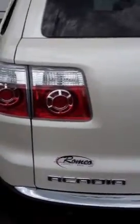It's the driver's side here. Just trying to go kind of slow so you can see exactly every single detail on the vehicle. I'm on the rear quarter panel, coming up to the back here. It's the back left tail light.